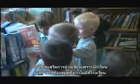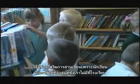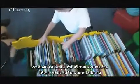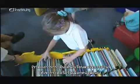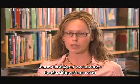It promotes literacy in school because it gives the children the opportunities to learn how to use a library that we can't offer in school. It just gets the children interested in reading, and the children choose the books, they're enthusiastic about it, especially our boys, because we have quite a lot of problems with boys trying to read.